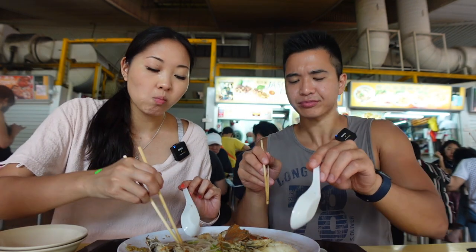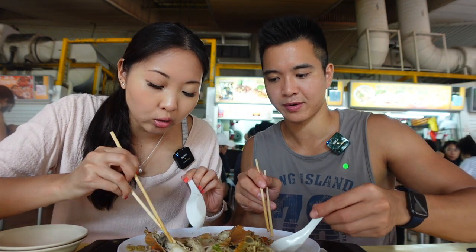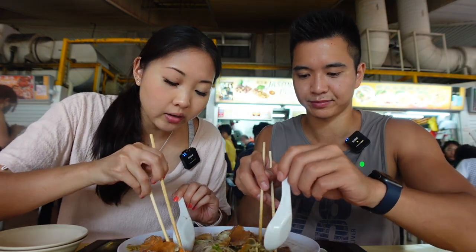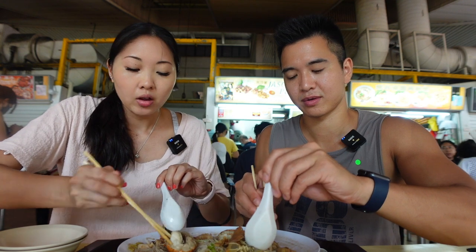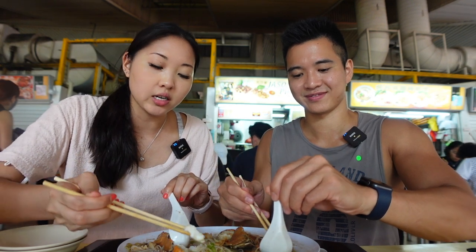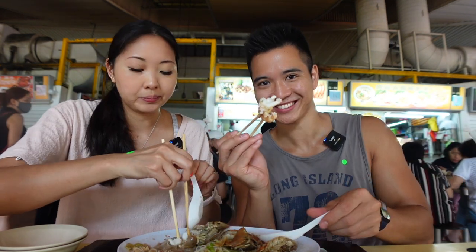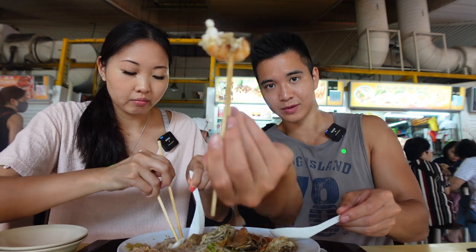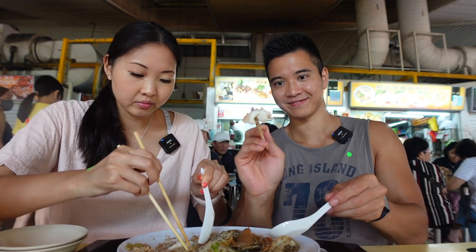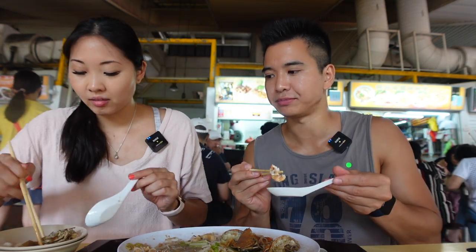Let's try the crayfish. And honestly, being cut into half, it's so much easier, right? Easy to eat. You just use your chopstick, poke it at the start of the meat, and then pull it out gently. There you go. Is crayfish lobster? No. It looks like a mini lobster. Put it on my own bowl now. How is it?